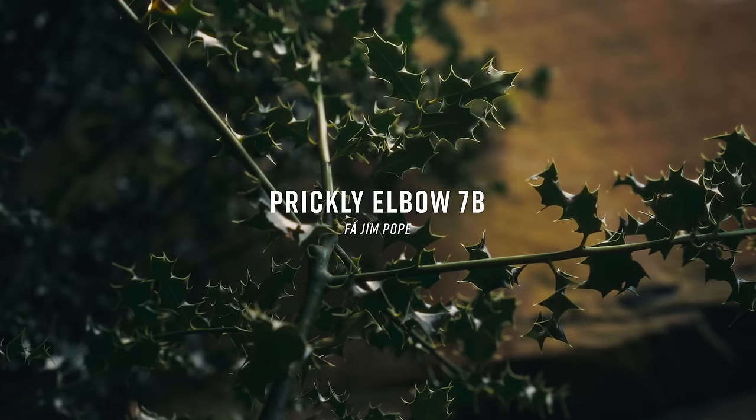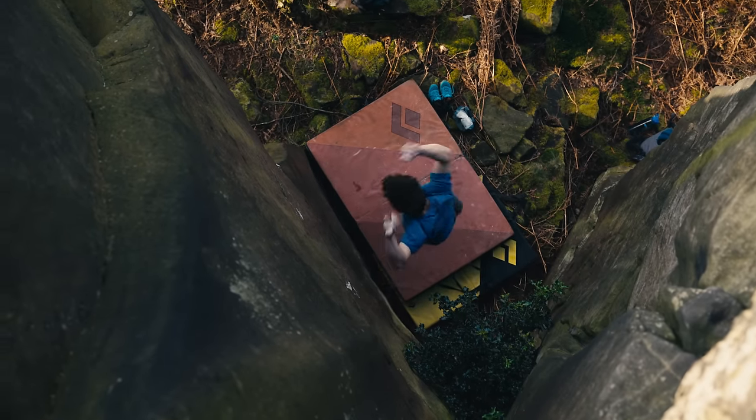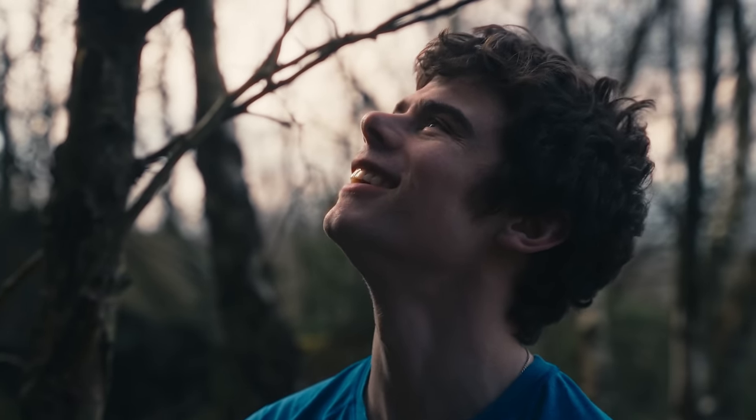This is a new one I did on Boxing Day called Prickly Elbow. It's just techie wall climbing. It's not super physical, just quite balancey. I thought it was maybe 7B, but today it felt quite a bit harder. Sandbagged by your younger self. Yeah, only 2 months ago.